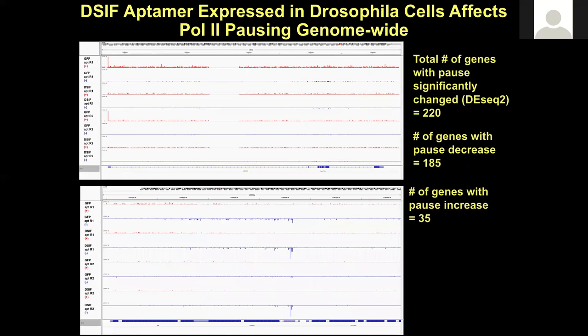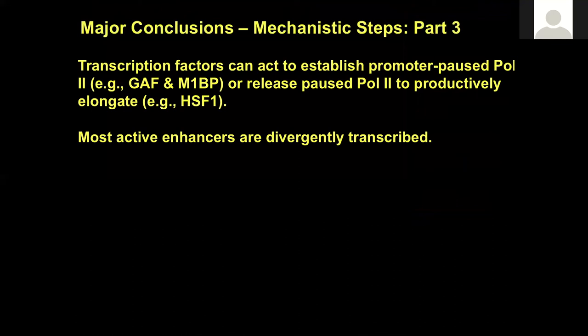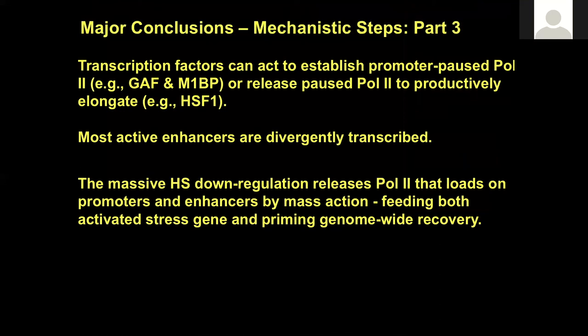And I just want to say in conclusion that the transcription factors can act to establish paused polymerase or release paused polymerase. GAGA factor acting first, HSF1 acting later. We suspect this is a general model. Most active enhancers are divergently transcribed. The massive heat track downregulation releases Pol2 that loads on promoters by mass action, feeding both the activated stress gene and I think priming the response to normality.